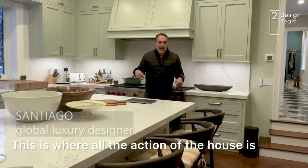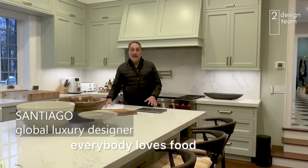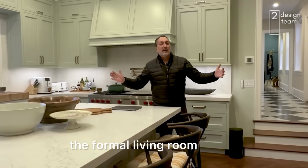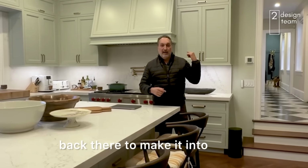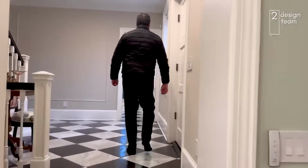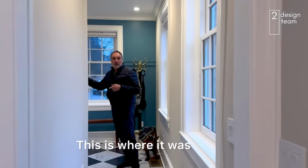This is where all the action of the house is, which is the kitchen. Everybody loves food. It used to be the main room of the house, the formal living room, where people entertain. But we decided to bring the kitchen from back there to make it into where it is now. This is where it was.